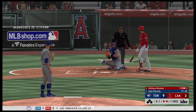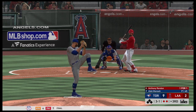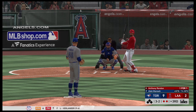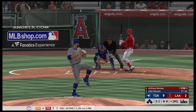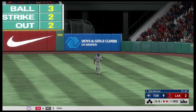He's fallen behind now. 3-1. Two-out lightning definitely applies to this offense. If this two-hole hitter can get on, they could start something serious. Fastball is taken for a strike, and he runs it full. 3-2. Hit the other way out toward right field. Santander waits on it, and the inning is over.